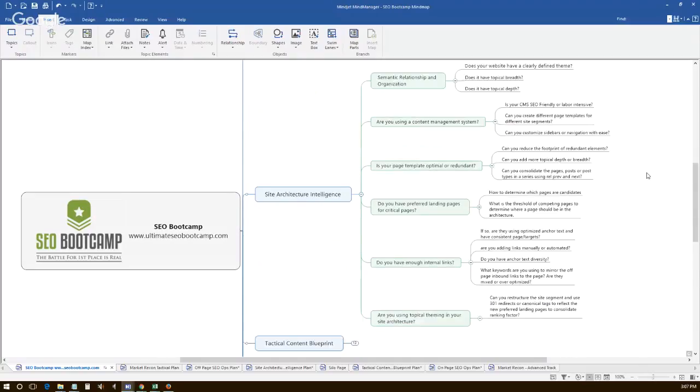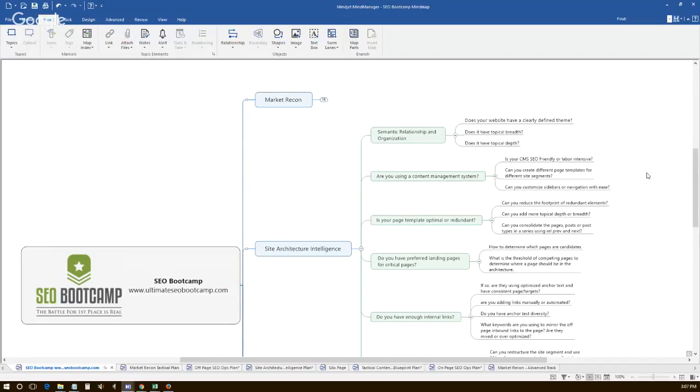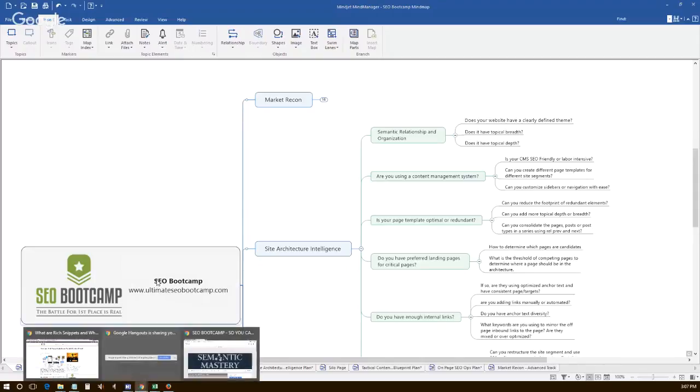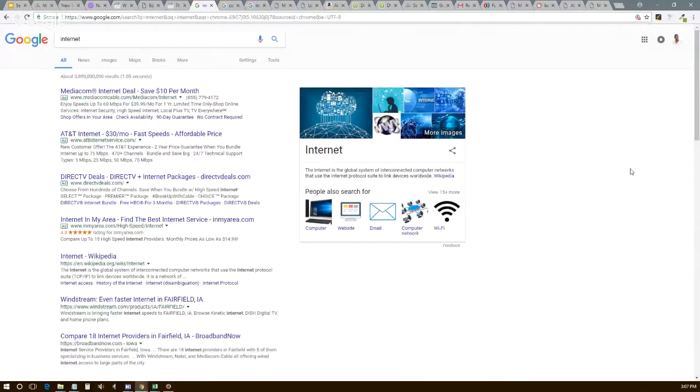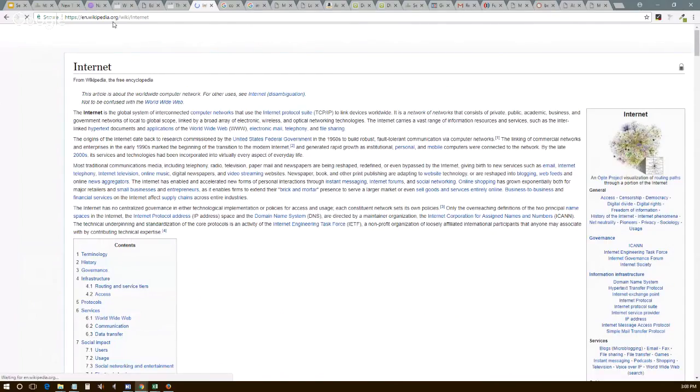I want to take a moment and show you a couple basics on how site architecture can really impact a site. There's a couple examples. If we go back and look at the word internet, this is probably one of the most competitive. It's 3.8 billion competing pages fighting it out for this phrase. And the first organic result is Wikipedia. And it's not the root of Wikipedia. It's actually their internet page.